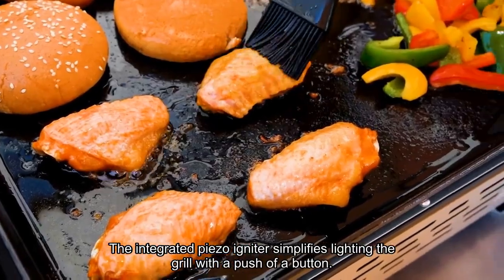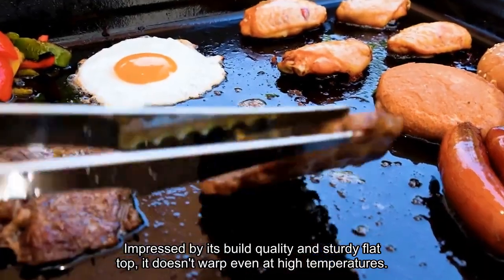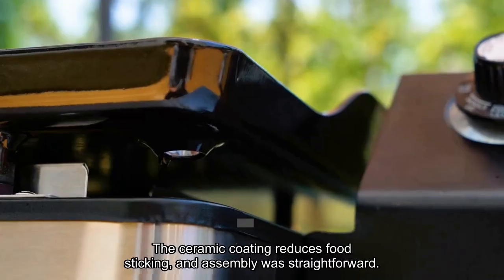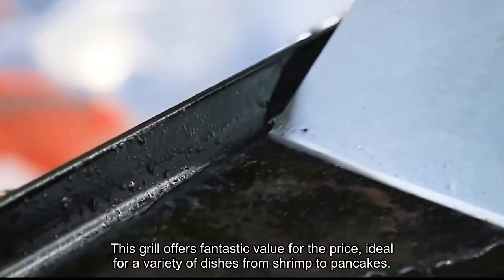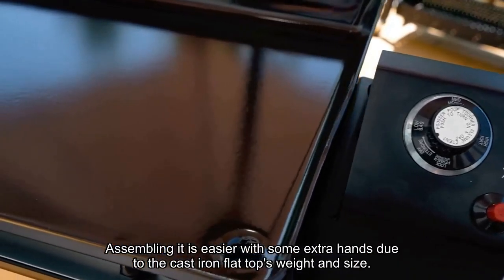The integrated piezo igniter simplifies lighting the grill with a push of a button. Impressed by its build quality and sturdy flat top, it doesn't warp even at high temperatures. The ceramic coating reduces food sticking, and assembly was straightforward. This grill offers fantastic value for the price, ideal for a variety of dishes from shrimp to pancakes. Assembling it is easier with some extra hands due to the cast iron flat top's weight and size.